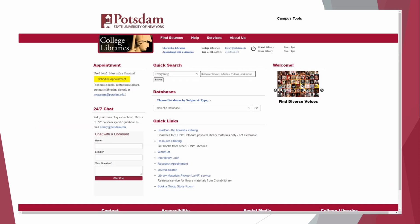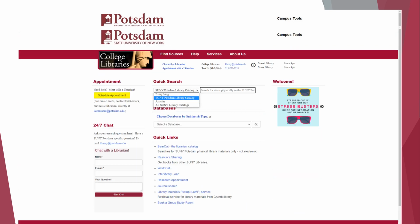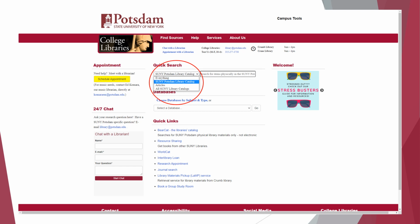Now, the best way to go about finding a book is by using the library's catalog, called BearCat, located on the library's website at library.potsdam.edu. You can see right off that there's a search bar in the middle of the screen that defaults to everything. There are also other choices, including one that says SUNY Potsdam Library Catalog, which you can also access using the BearCat link lower on the front page.